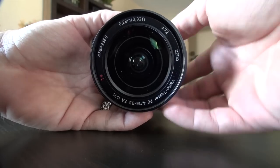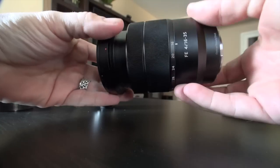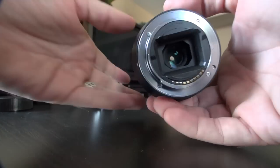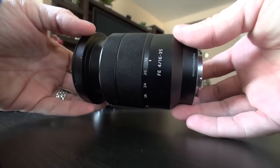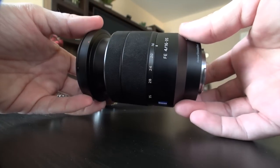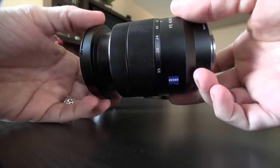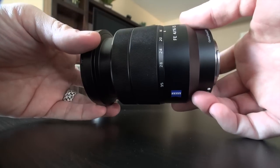I'm going to have my full review up very soon with a bunch of images, but for now I just wanted to give you guys that first look video many of you asked for. As you can see, it is only an f4 lens, but this is a wide angle. You really don't need an f1.4 or anything unless you're going to something exotic, like a Leica 24-14 that'll set you back $8,000.